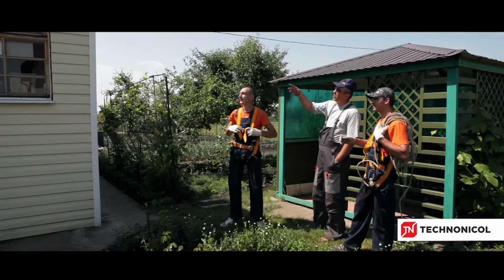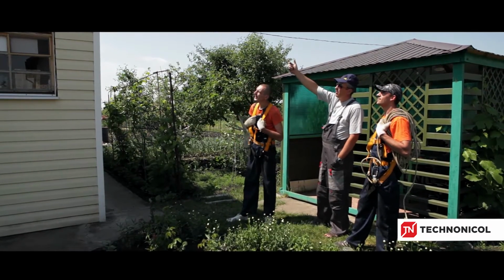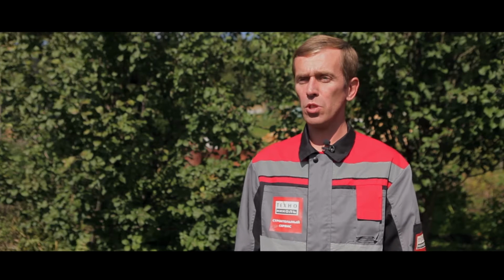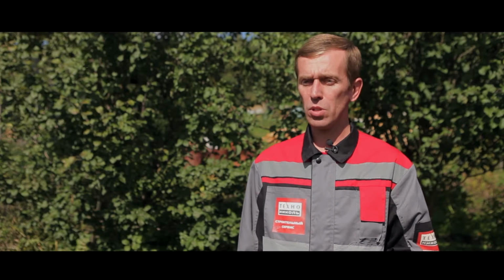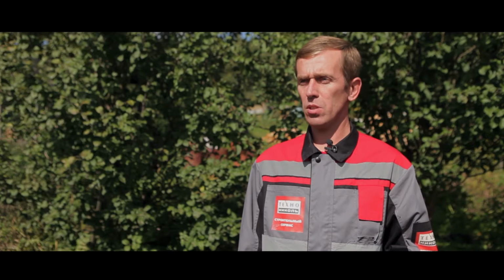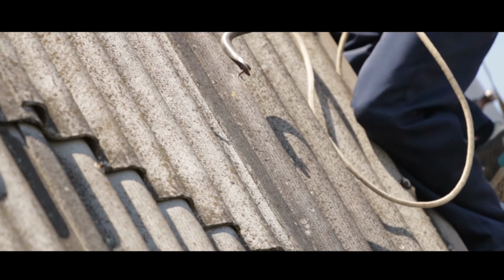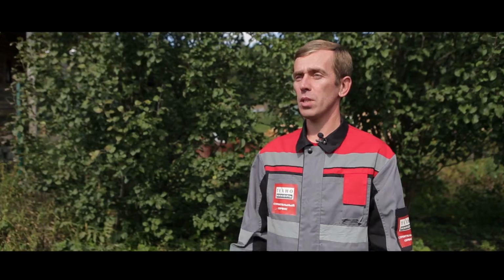Our experts have already prepared all the necessary tools and materials. Now we are ready to start. The roof renewal process can be divided into several stages. First of all, we examined the existing rafter system. If it was suitable and didn't require any modifications, we would just cover it with an OSB decking for further asphalt shingles installation. In our case, we found out that the spacing between neighbouring rafters was too large, so we'll have to enforce the whole rafter system.